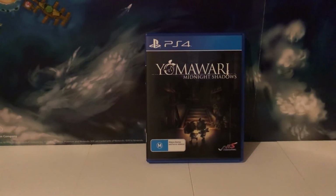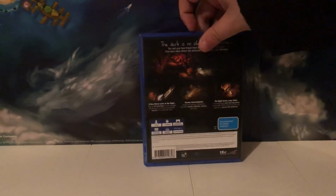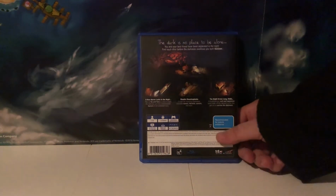Yomawari, Midnight Shadows. Another one I got for $4 at EB Games. Don't know what it's about, but looking forward to trying it out at some point when I've got time.